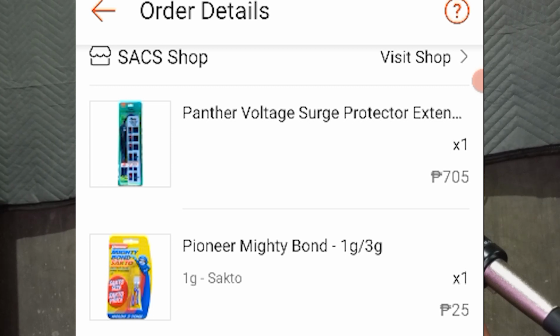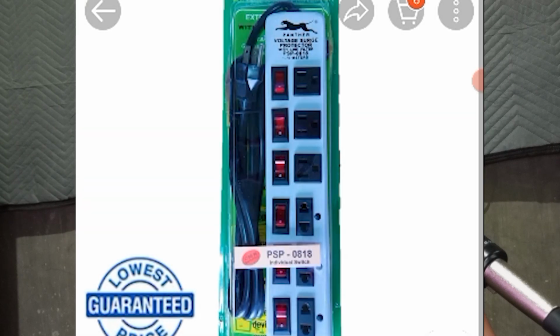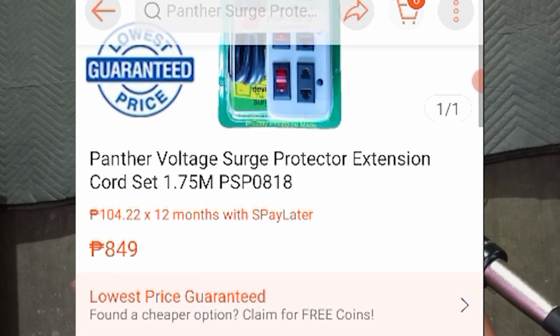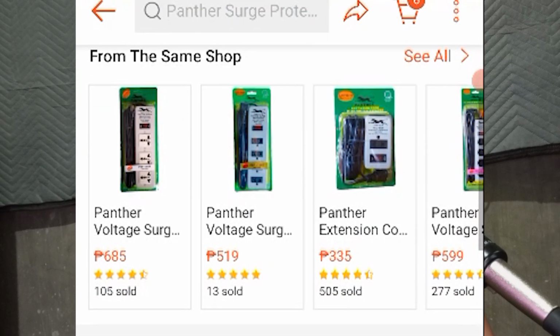I have received two features from one product. I already have an extension. I also have a voltage regulator. So it's two in one, plus other features I stated earlier.